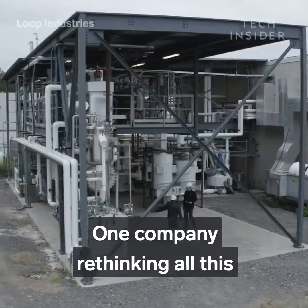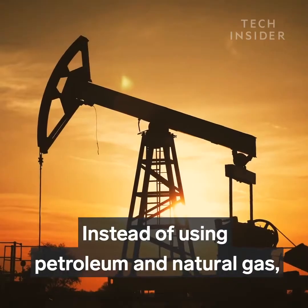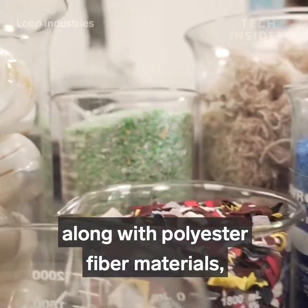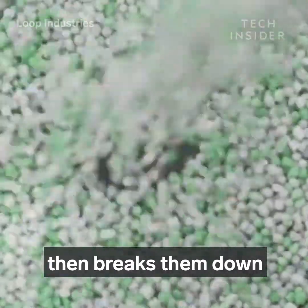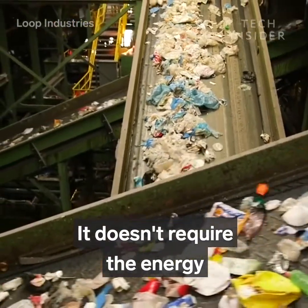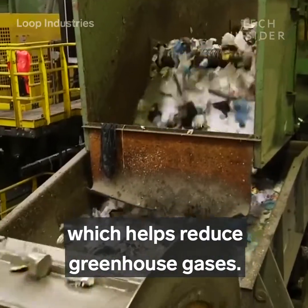One company rethinking all this is Canadian-based Loop Industries. Instead of using petroleum and natural gas, Loop takes already existing plastic items, along with polyester fiber materials like carpets and t-shirts, then breaks them down to be turned into new plastic products. And the upside? It doesn't require the energy conventional recycling centers need, which helps reduce greenhouse gases.